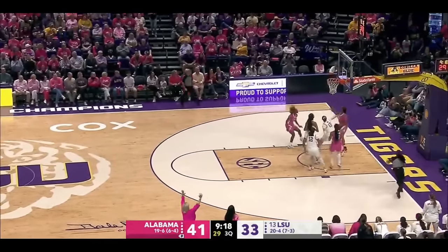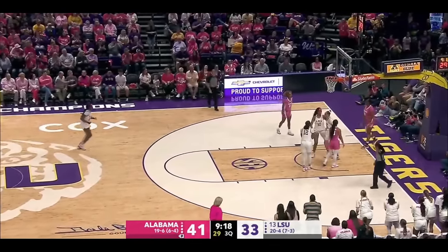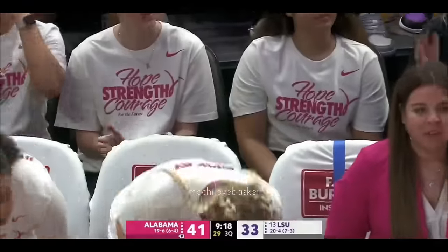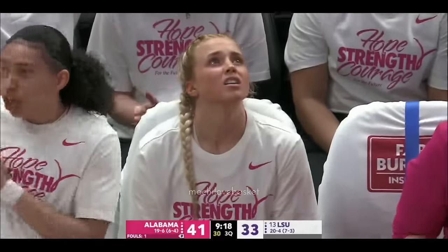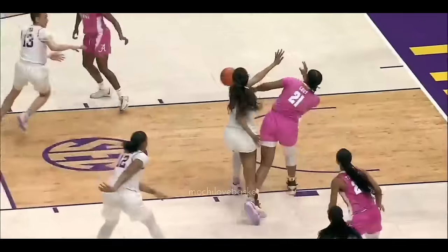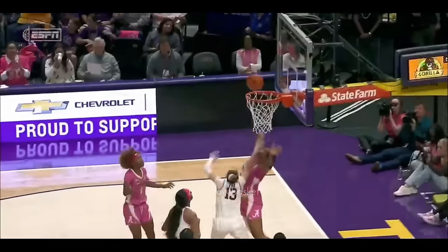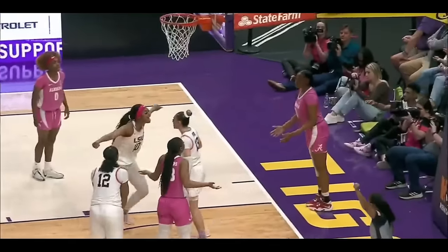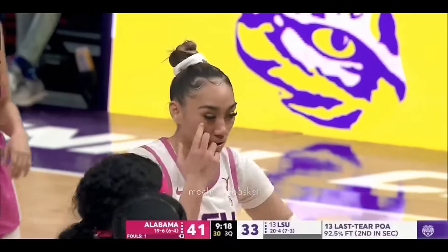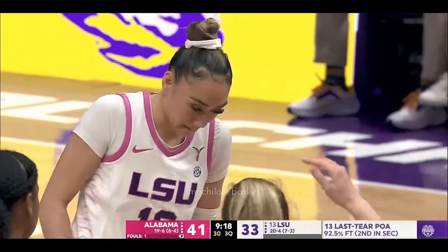And Poa with the steal. Swatted away by Essence Cody, but she fouls Last-Tear Poa, and already LSU is getting the benefits of Poa starting over Haley Van Lith in the third quarter. The conversation in the locker room at halftime was to turn it up defensively. That is why Last-Tear Poa came out and started this third quarter, because of what she brings on the defensive side of the ball.